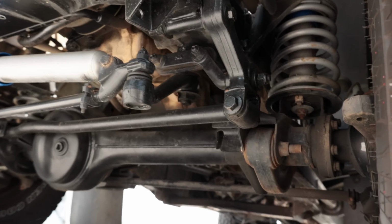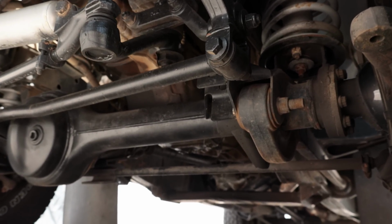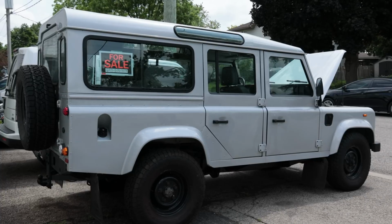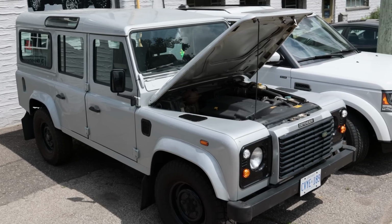Are they galvanized? No, they're just plain steel. So when I see the galvanized ones, those are upgraded, aftermarket stuff? Yes, that's been a replacement. You can buy the frames, you can buy pretty like-new doors, pretty much everything. Okay, awesome.